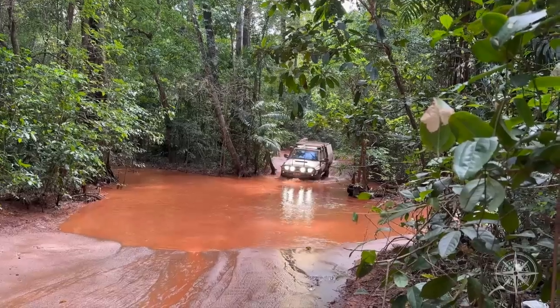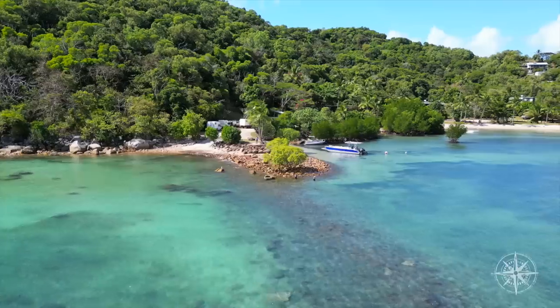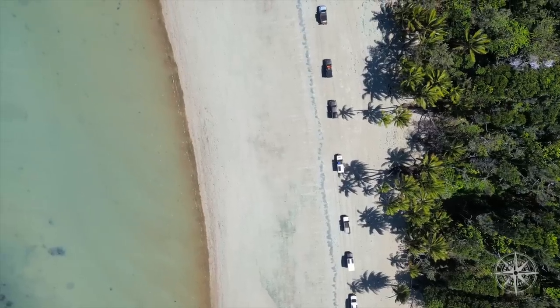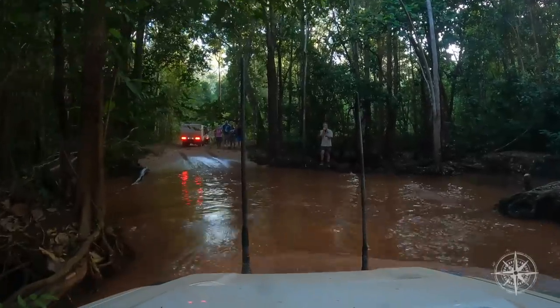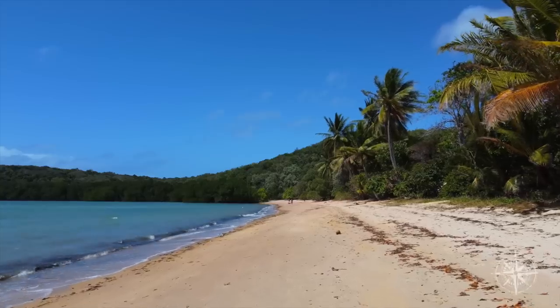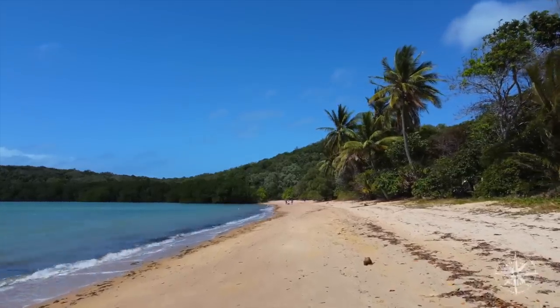In fact, that 2 weeks of travel will probably be spread out over 4 or 5 weeks because there is just so much content. There is so much to talk about this area up here of North Queensland. It is absolutely stunning and it's worth everyone's time to put this on your bucket list to get up here. But before we get on with it, stay tuned for that.